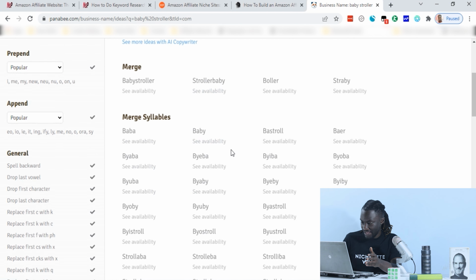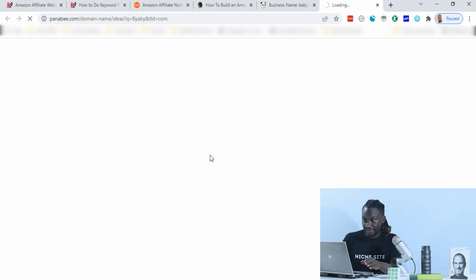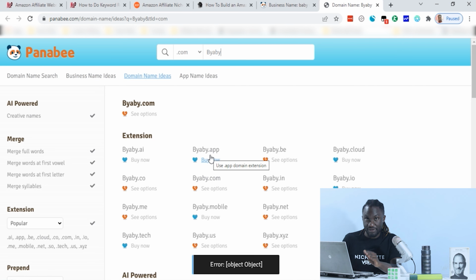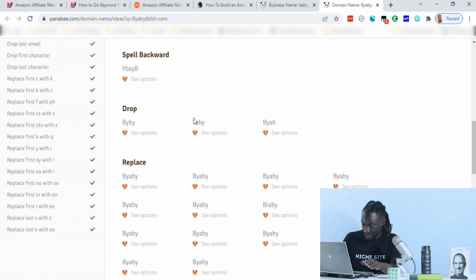Then you have all these other ideas that you can check. The best thing is whenever you see a name that you prefer, you can just click on the See Availability tab, and then you'll be able to know whether the domain name is available in various extensions. So just click on Bybee, and you can see all these options are available to buy, but we definitely don't want to buy these funny extensions. We only want to buy a .com extension.